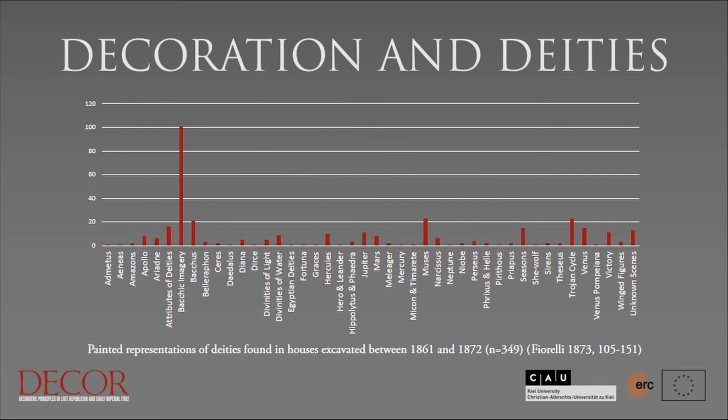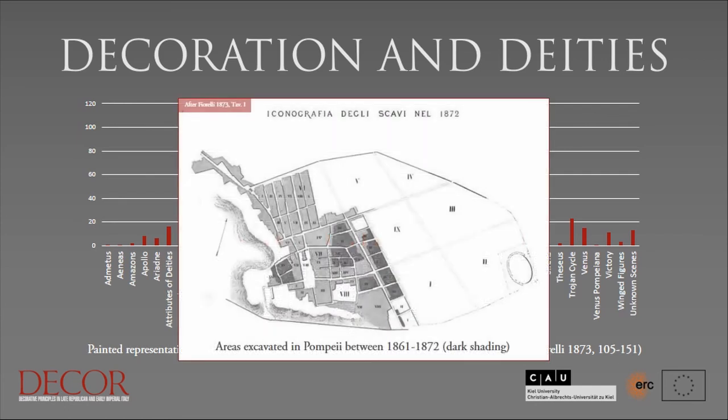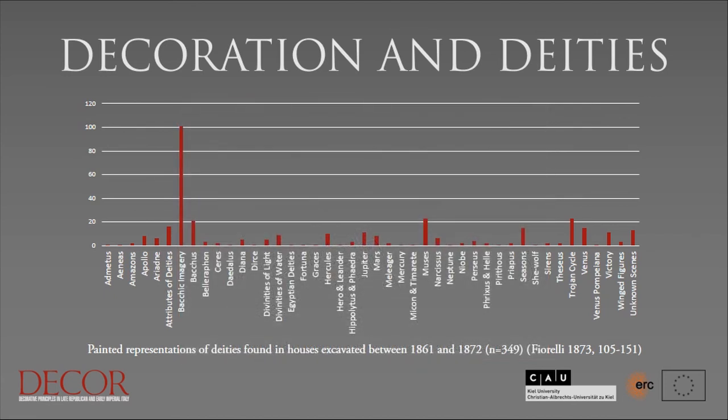A quick survey of the deities that appear on the inside of Pompeian houses confirms the specialized nature of commercial gods and goddesses. This data is taken from Giuseppe Fiorelli's report on the excavations conducted at Pompeii between 1861 and 1872, which represents one of the very few attempts to offer a quantitative overview of the content depicted in domestic wall paintings. Here you can see the zones that were explored during this period, which cover an area of approximately 72,000 square meters, or roughly 8.8% of the city's excavated topography. Fiorelli records 349 individual divine figures, some of which he groups together in pairs or as part of broader mythological narratives, for example, the Trojan cycle.